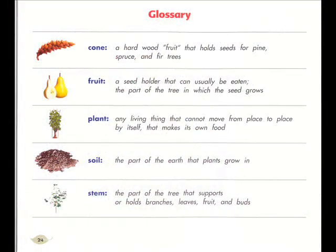Glossary. Cone, a hardwood fruit that holds seeds for pine, spruce, and fir trees. Fruit, a seed holder that can usually be eaten, the part of the tree in which the seed grows. Plant, any living thing that cannot move from one place to another by itself, that makes its own food. Soil, part of the earth that plants grow in. Stem, the part of the tree that supports or holds the branches, leaves, fruit, and buds.